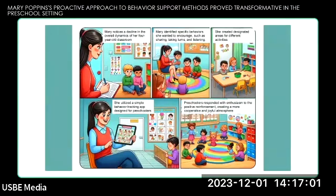Okay, so Mary Moppins notices a decline in the overall dynamics of her 4-year-old classroom. She identifies specific behaviors she wants to encourage, such as sharing, taking turns, and listening. This may be more complicated in classes with more diverse students or more severe problem behaviors, but the same principles apply. You have to identify the behavior you want to encourage, identify the function of the behavior, and also identify a replacement behavior. We have those methods online in the additional resources.